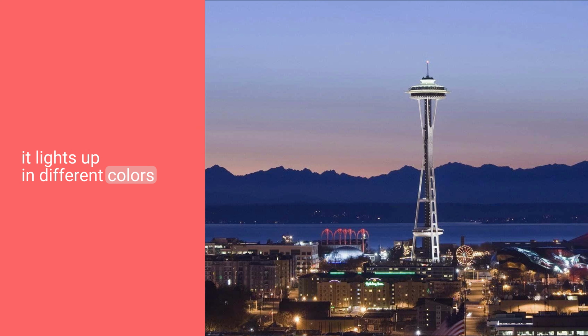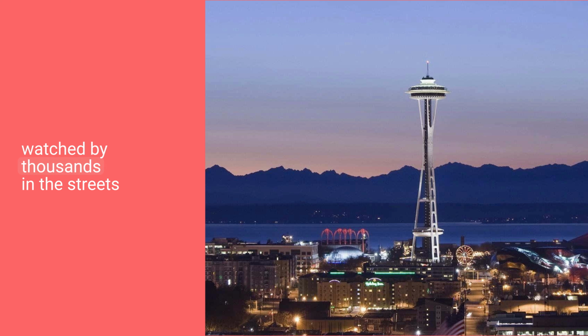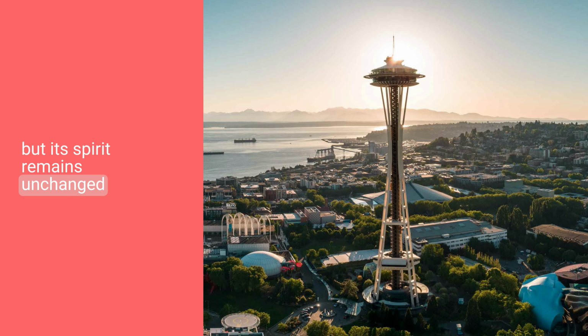It lights up in different colors to mark holidays and local sports victories, and every New Year's Eve, fireworks shoot from its tip, watched by thousands in the streets below. It remains Seattle's beacon, not just a memory of the space age, but a living part of the city's daily life. Over the years, it's been modernized, of course, most recently in 2018, when glass floors and floor-to-ceiling windows were added to give visitors an even more thrilling experience. But its spirit remains unchanged, a symbol of mid-century confidence, a daring gesture of civic pride, and a reminder of how far imagination can reach when someone dares to sketch it down.